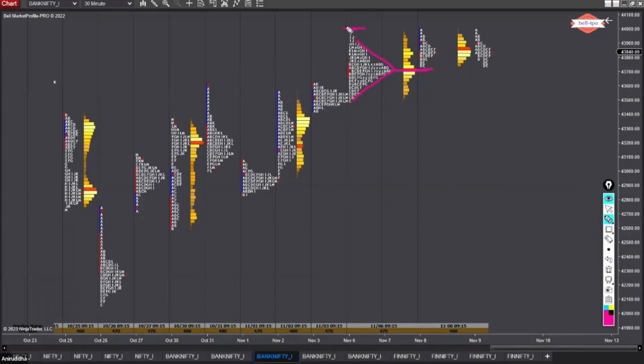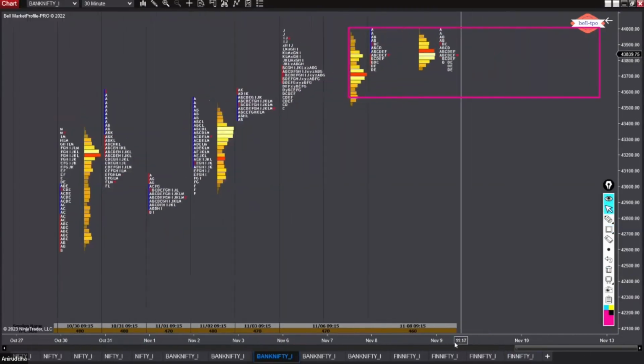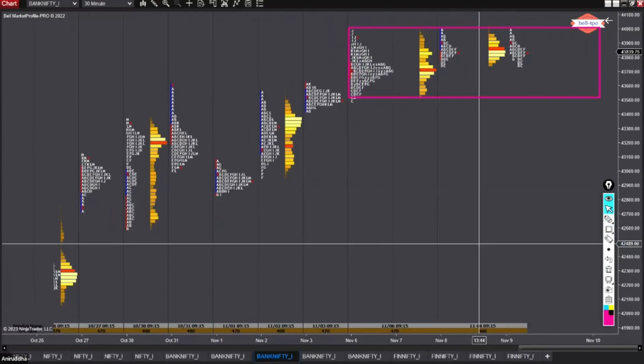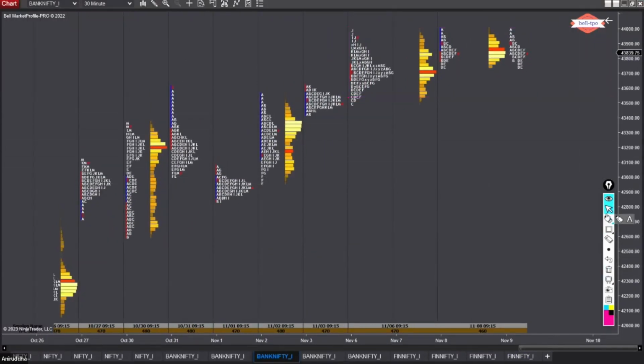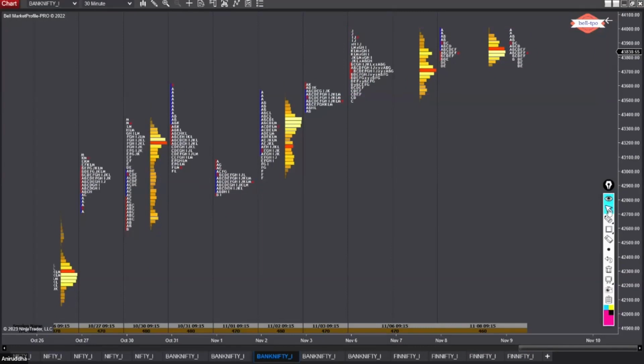But since we haven't made any attempt to move above this, it's still within that day's range only. So I would still consider this whole thing as a single attempt to develop some value here and then decide what it wants to do later on. So I will give it some more time. I'm not yet 100% sure whether it is a higher value area development or not.